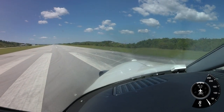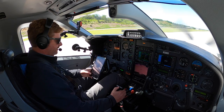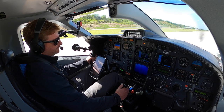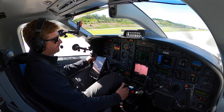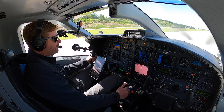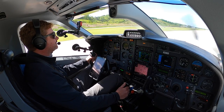Line up here on centerline. There we go. Now we're gonna ease the power, prop RPM up. And then we're gonna set takeoff power. And takeoff power is set. Oil temperature pressures all look good in the green.